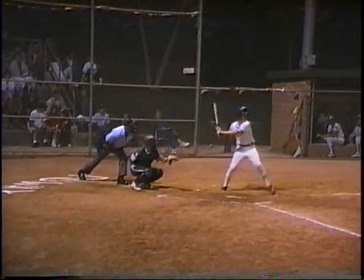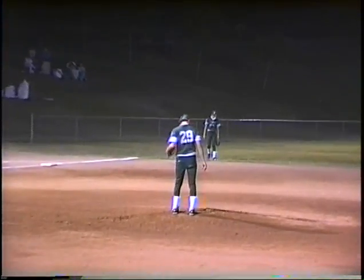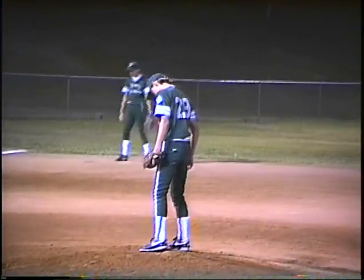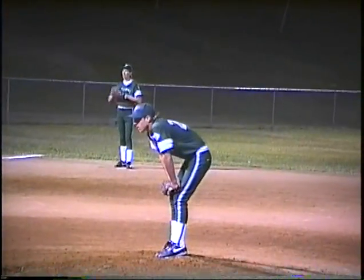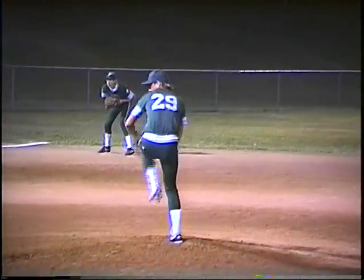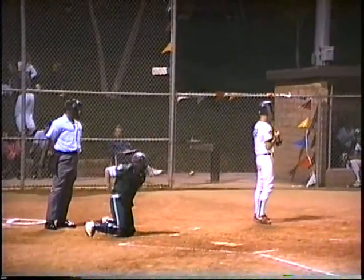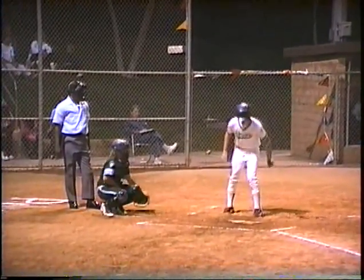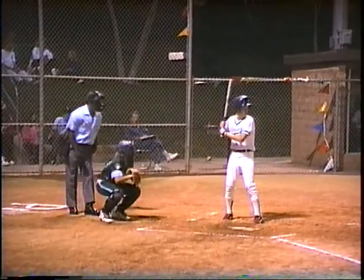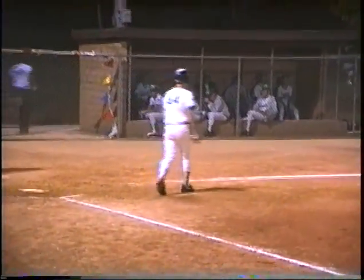Leading off the bottom of the second inning for the Poway White All-Star team is Chris Webb, the cleanup hitter, and he fouls one left side into the stands. Here's the 0-1 pitch from Sarkozy, curveball inside. 1 ball, 1 strike. Fouled off again. 1 ball, 2 strikes.